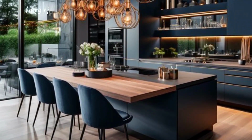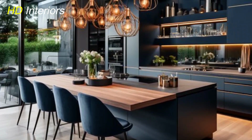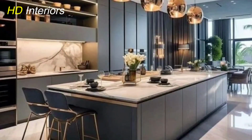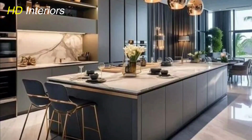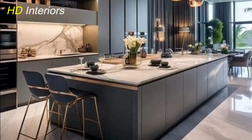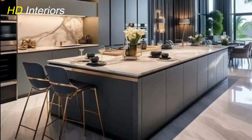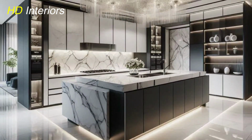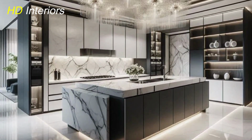Moving on to decor, the key to a contemporary kitchen is keeping things minimal. Focus on clean lines and functional pieces. Avoid cluttering your countertops with too many items. Instead, choose a few well-chosen decor elements that enhance the modern aesthetic without overwhelming the space.